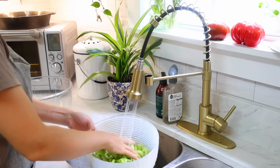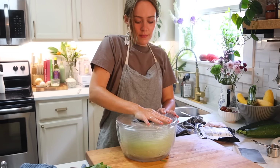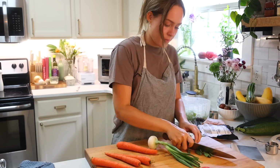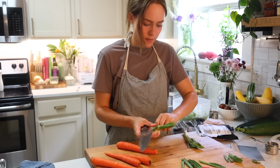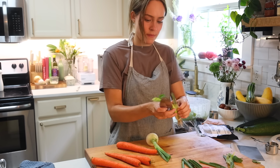And we're going to be using that along with celery and carrots. So more of those same things that I use all the time. I love just having stuff like this on hand, all those sorts of veggies, because you can make so many different dishes. And if you cook down carrots and celery, pretty much anyone will like that because it's just such a neutral and cozy homemade flavor, I guess you could say.